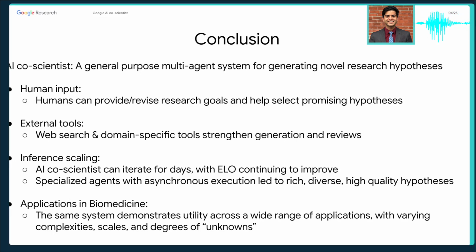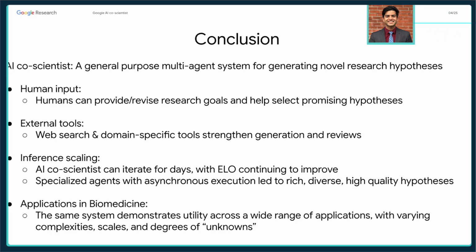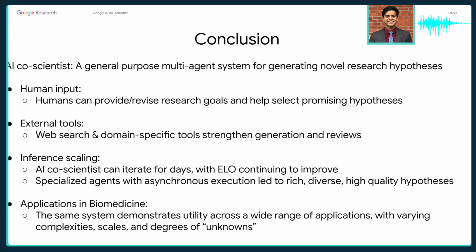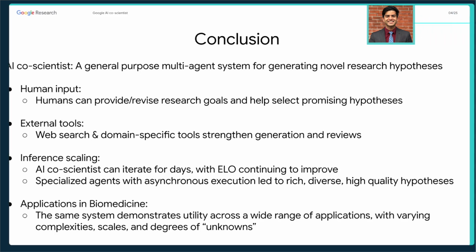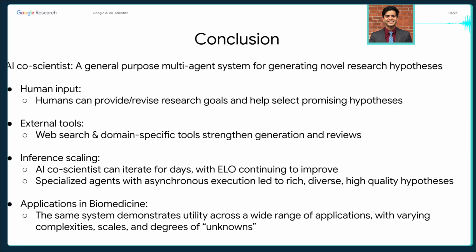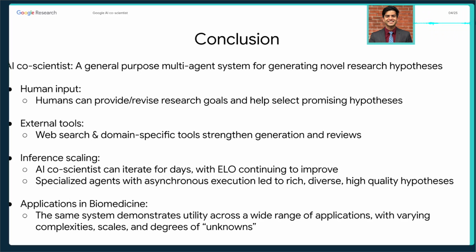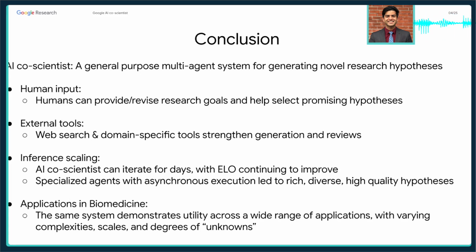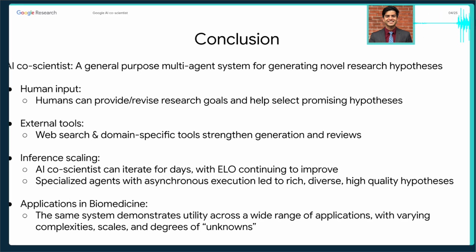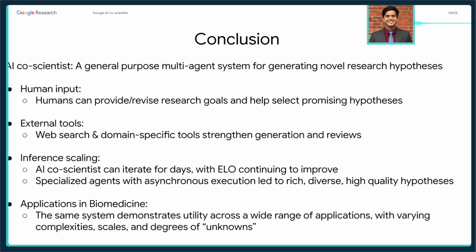Thirdly, inference scaling. So I think one difference between this and something like deep research is this system is built to iterate for days. I mean, it's obviously probably really expensive to get these final set of hypotheses, but I think from operating for days and doing all these detailed steps from generation to review, we see that the Elo continued to improve. We're not really getting into the state where we feel like we're reaching some asymptote, at least to the extent that we ran it on these cases. Of course, we need to be sure that that Elo continuing to improve actually correlates to a truly better hypothesis. That part is pretty unclear. But that being said, operating on this kind of time scale really does change the game in some ways.